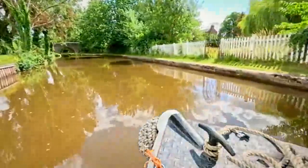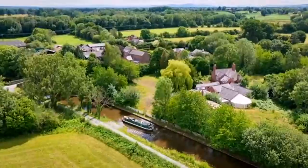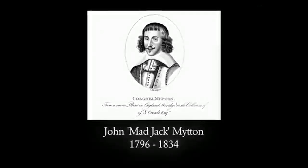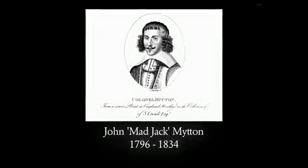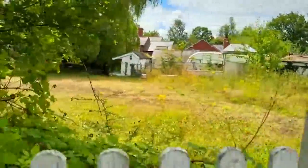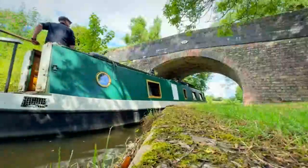Nestled beside the canal stands a closed country pub, once called the Jack Mitten Inn. It was named after a Shropshire squire known locally as Mad Jack. He lived a pretty extravagant lifestyle. He actually frittered away a fortune of what would be in today's money about £8 million. Apparently he loved gambling and he loved pets. He had lots of dogs, some of which he would feed steak and champagne, and he had a horse called Baronet who just wandered around his manor apparently. So yeah, pretty rock and roll.